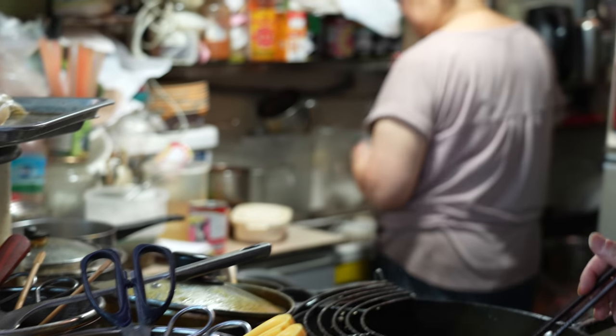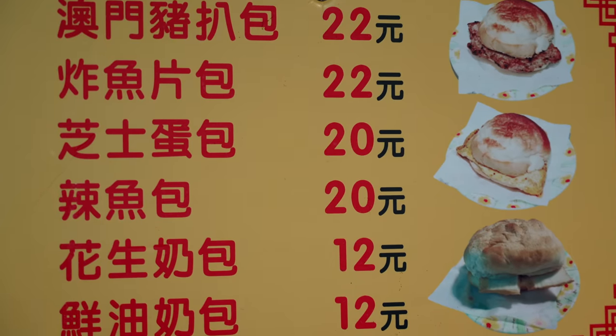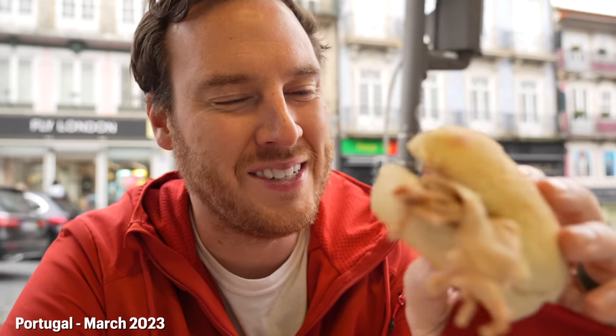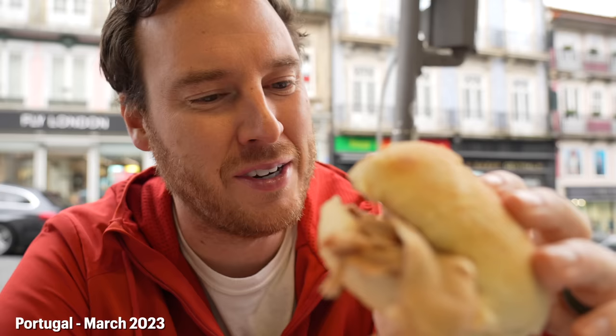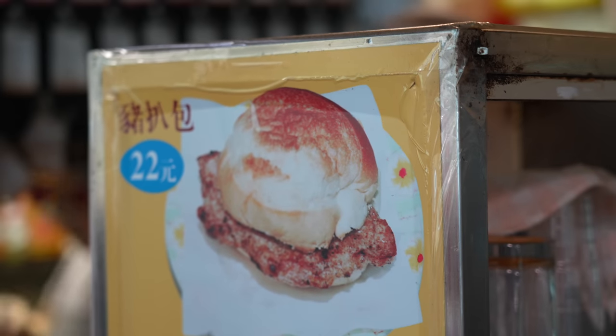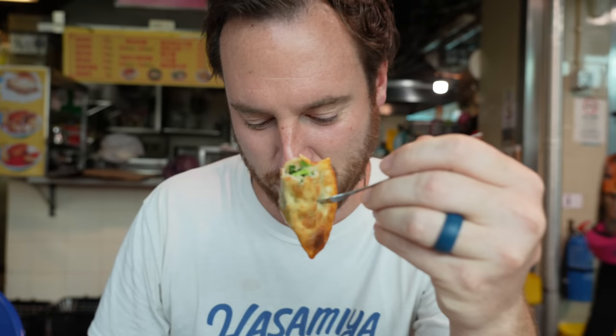The thing we're waiting on is the Macau style of bifana. It's one of our favorite meals we had when we were on the Camino. It's just a delicious, saucy pork, slightly spicy, very, very savory sandwich. God, it's so good. I don't know if it's gonna be the same thing, but the picture made it look really good. Mm. These dumplings are great.